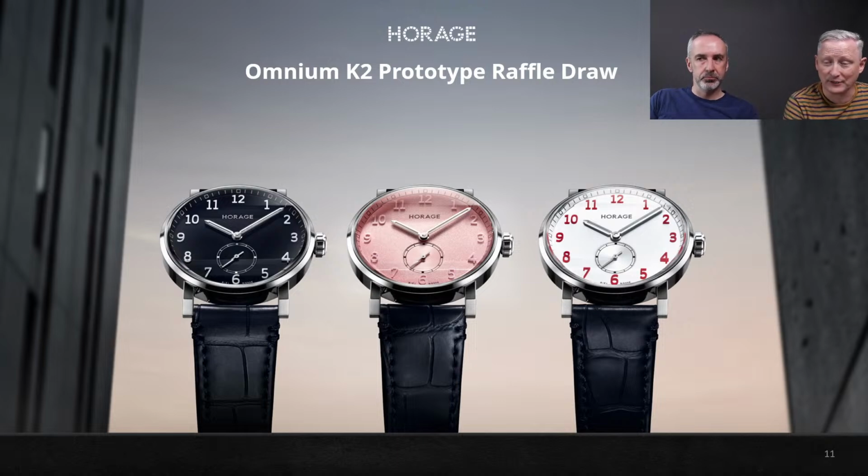37mm by 7.95mm. 3 colorways. You have Midnight Blue, which is the really traditional classic one. You have the Perfection Pink or Pink Perfection, which is this fume effect, the fun one. And you have the Frostfire, this silvery white with the red numerals. Available in stainless steel, 904L stainless steel, or 18 karat yellow gold or platinum.